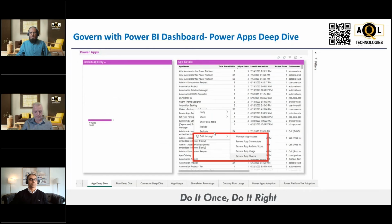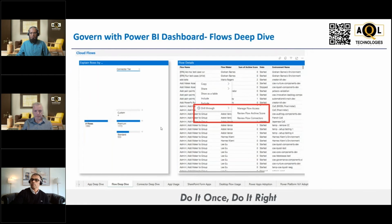Power Apps, like I mentioned, you can drill deep into the Power Apps as well from here. So there we go. On the left side, we have the total number of apps, and you see this plus icon right here. You can click on the plus icon, and then a tree view will open up, and I'll show you right here for the flows, but for the apps it is quite similar as well.